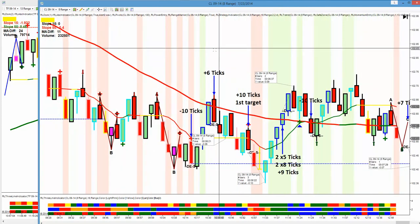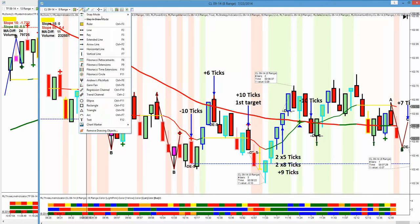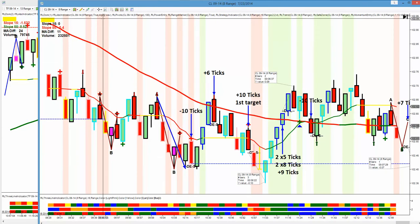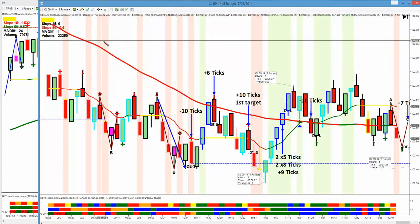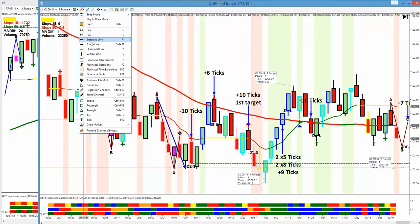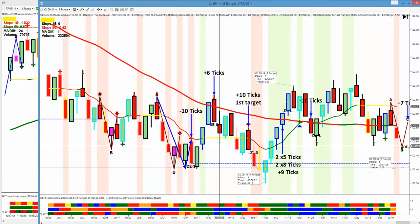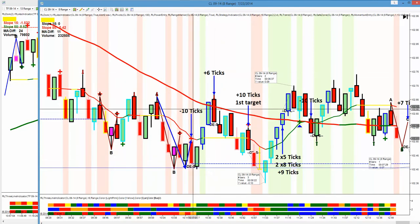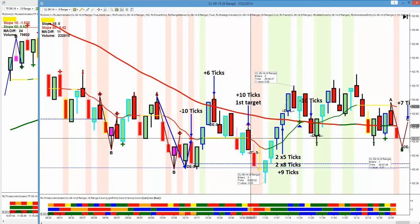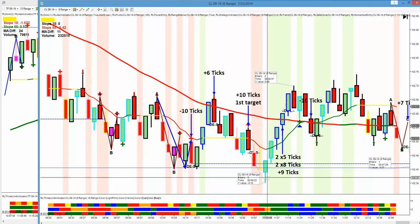Then we had a really nice retracement trade that failed. Just got run right over. It cost us 10. Then I took a bounce off the 50 here. That came down for 6. And then this was a break of the modified 15 that went down for 10.